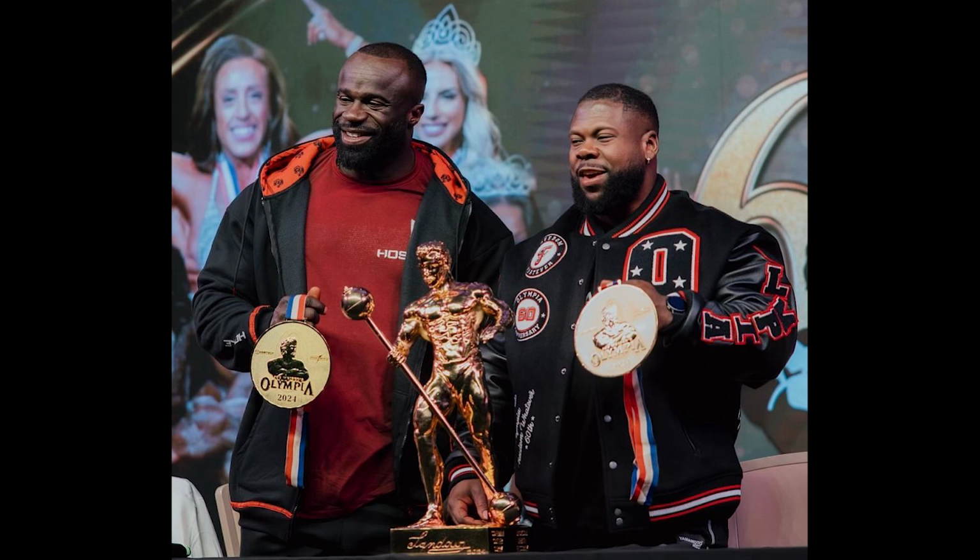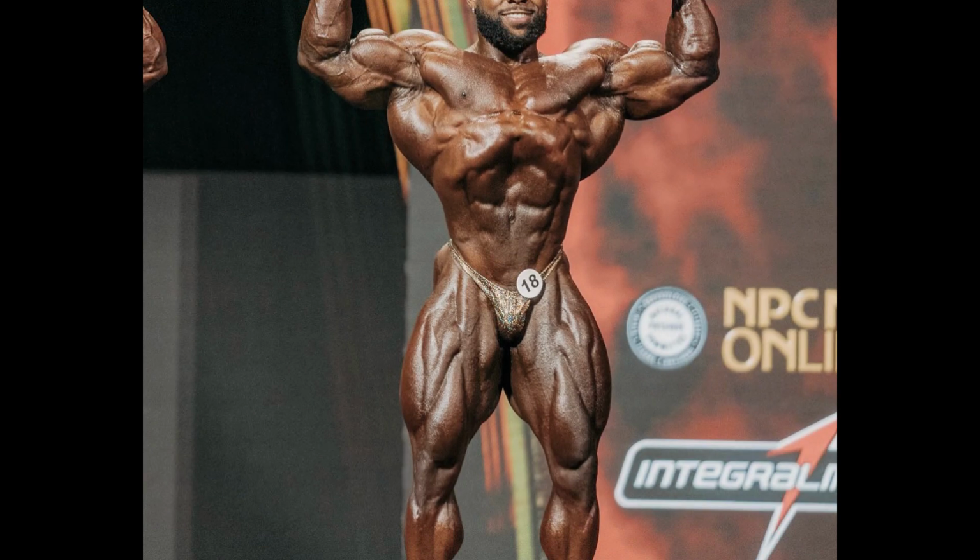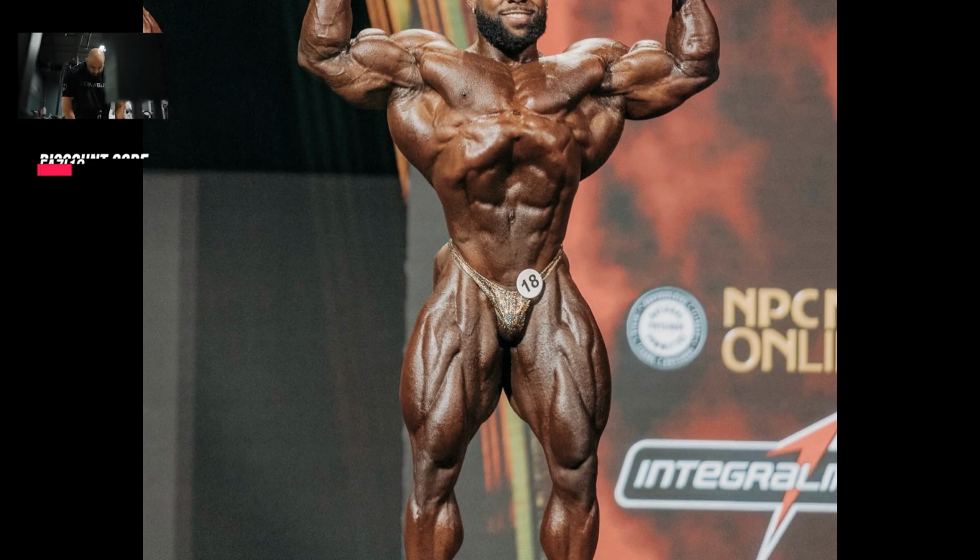So his transformation from 2023 to 2024 was one of the best we witnessed in the recent past in bodybuilding. And do not be surprised if you guys see a similar one next time around in 2025.